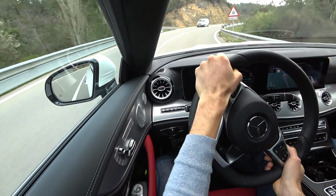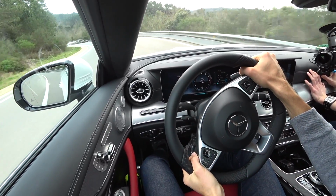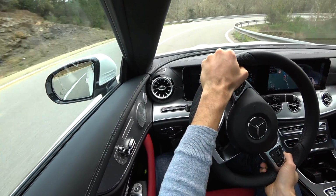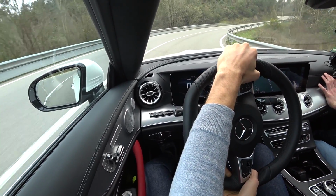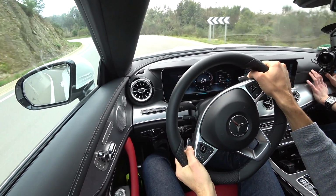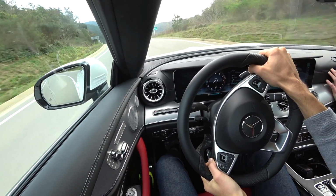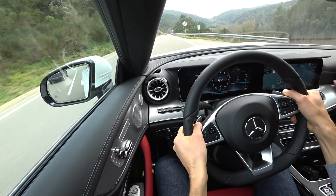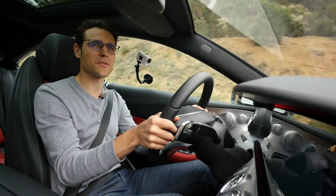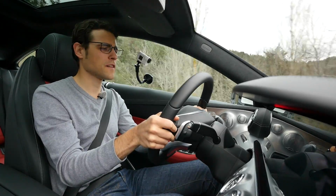6-cylinder here, 333 horsepower, gives me good power, so the E400 is already a very sporty vehicle. The Coupé sits 50 millimeters lower than the normal E-Class, definitely a sportier feeling than in the sedan. You can rather compare it already with the E43 sedan. Of course, the E43 then again has an even more sporty appearance. Definitely a very fun ride here.